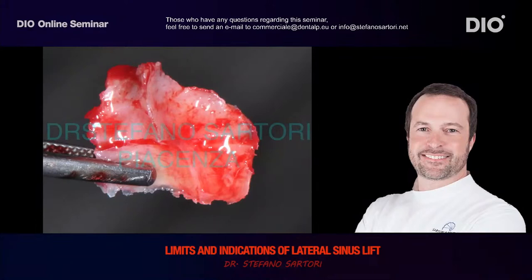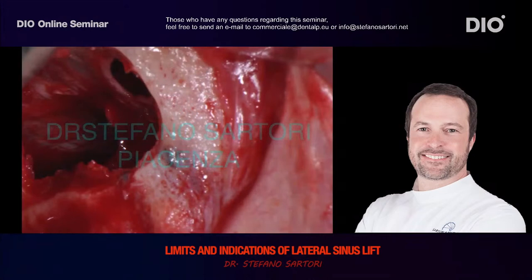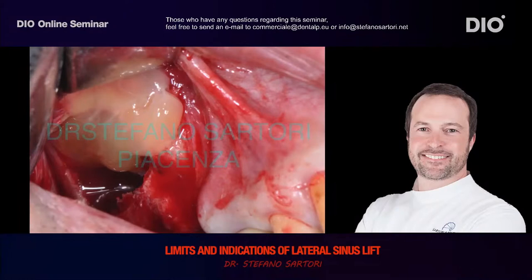This is another view of the cortical plate. In this slide, you can see another complication in this case, the perforation of the Schneider membrane. When I have a perforation of the Schneider membrane, it's not a big problem. I can treat it with the PRGF or PRP, whatever you want. I'll show you. The coagulated membrane of PRGF is positioned over the perforation. But it's important that you maintain this membrane 4-5 millimeters or more out from the corticotomy. It's very important, as I'll show you in the next slide.